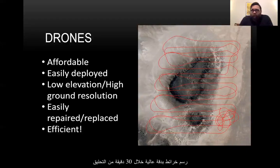In 30 minutes of flying, it comes back and lands, and you have the data necessary to do some really powerful mapping. This is really the powerful thing for being able to document landscapes: this really efficient recording, that you can just send them out and collect reams of data almost immediately.